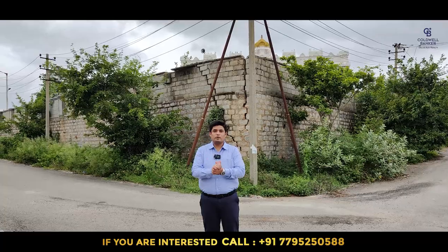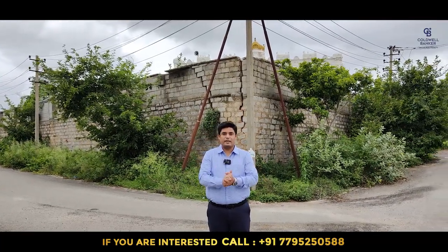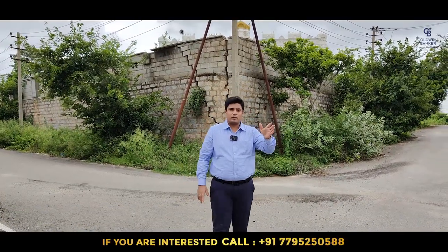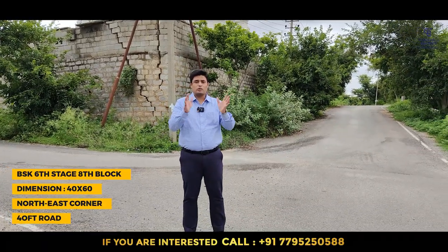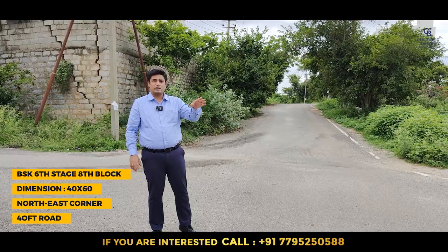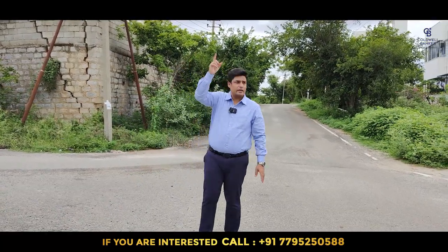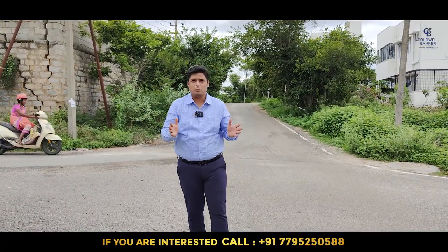I promised you that I will show you some of the hottest deals in the market, especially in BDA development. One such property is a northeast corner property, 40 by 60, a little more than 40 by 60, 2,528 square feet to be precise. Northeast extended, excellent for Vastu, right behind Sri Lakshmi temple at 8th Block, Banashankari 6th Stage.